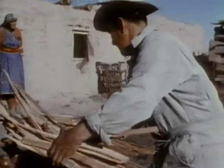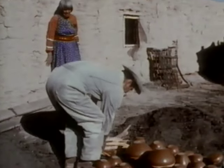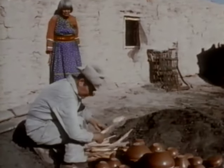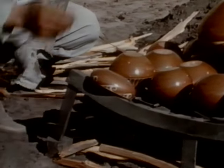Dry cedar wood is placed under the grate for kindling. Any wood containing pitch would leave a mark on the pottery surface, so cedar is all that is used. Here, too, the work is unhurried.